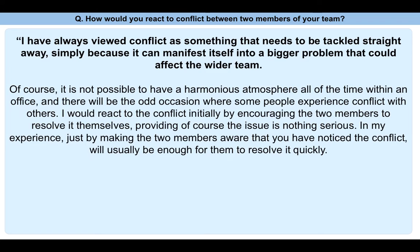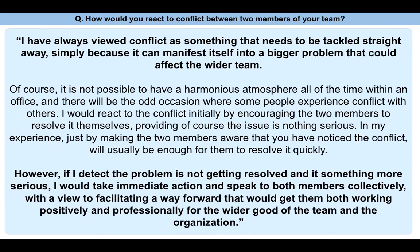I would react to the conflict initially by encouraging the 2 members to resolve it themselves, providing, of course, the issue is nothing serious. In my experience, just by making the 2 members aware that you have noticed the conflict, this is usually enough for them to resolve it themselves quickly. However, if I detect the problem is not getting resolved, and it's something more serious, I would take immediate action and speak to both members collectively with a view to facilitating a way forward that will get them both working positively and professionally for the wider good of the team and the organisation.